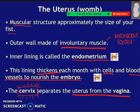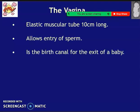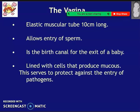Okay, so the only little bit left in terms of just description of the parts is the vagina. So again, another muscular tube, and its job is to allow sperm in and babies out. The mucus that's produced there can also help the sperm to get where they need to go, but it also has enzymes, like in your saliva, that kill pathogens. So again, you have them there as well.